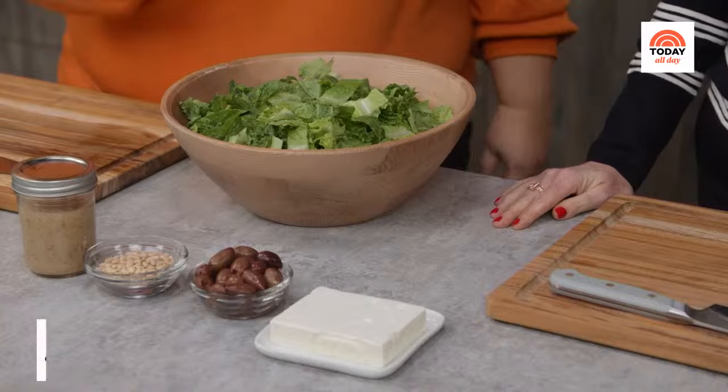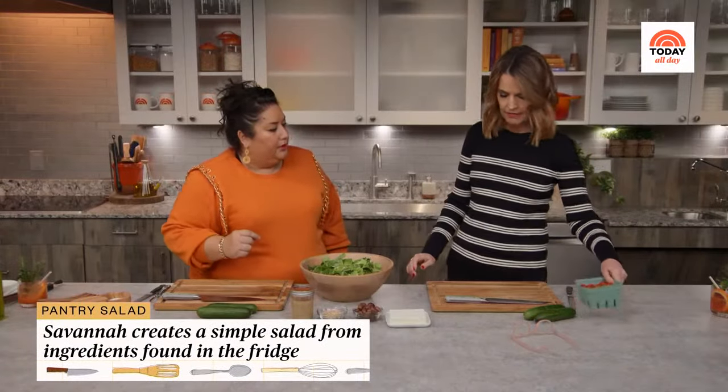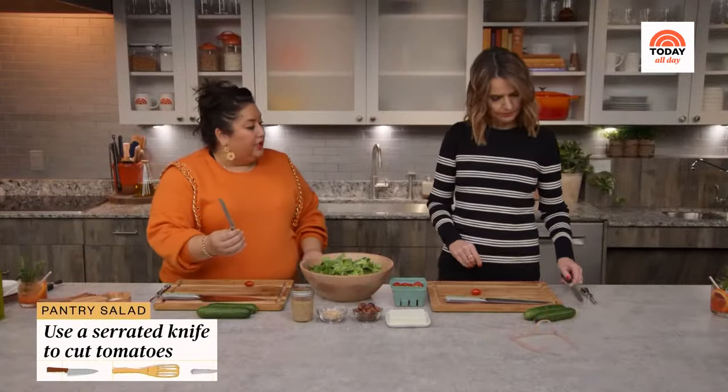Great. And what I'm gonna do is show you how to cut some of these tomatoes. That's not a strong suit. So these are baby cherry tomatoes. We're gonna actually use a serrated knife for this.